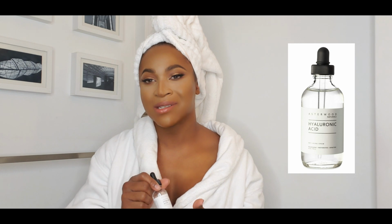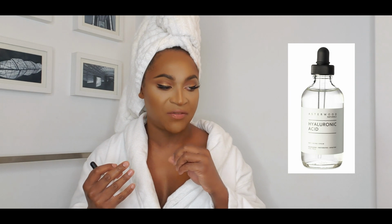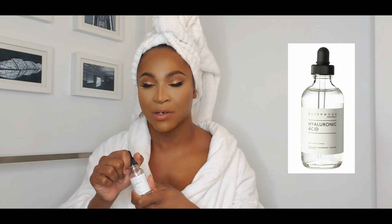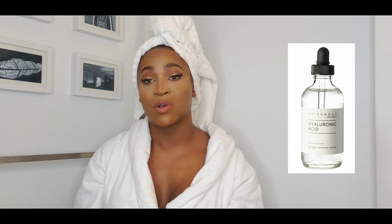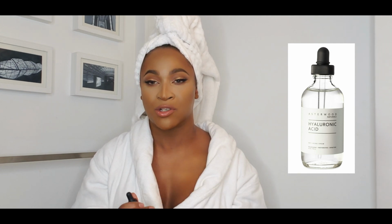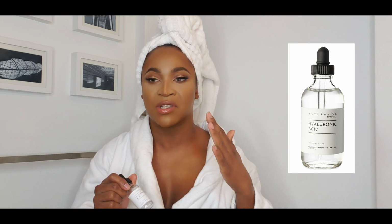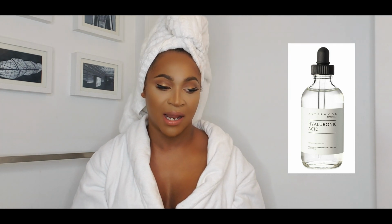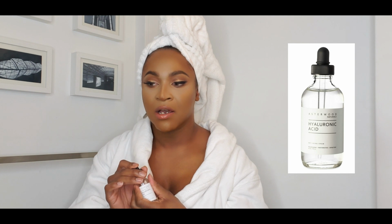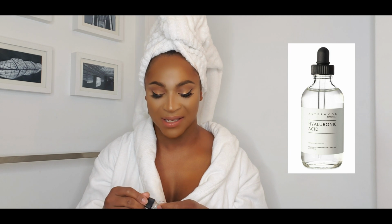Hyaluronic acid holds 1,000 times its weight in water, so it actually locks moisture into your skin. After I wash my face, I leave it a little damp, and immediately while it's still damp, I take the hyaluronic acid serum and massage it into my face. I make sure it goes on because it's going to lock that water into the skin and hold the moisture in. This helps to prevent lines. It helps with cell rejuvenation. It helps the cells in your skin turn over faster, and it really locks moisture into the skin. I let this sit on my skin before I move on to the next step, which is either moisturizer, or you will see what my step really is after this.